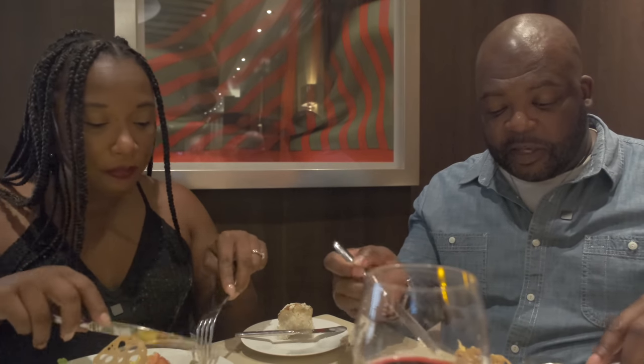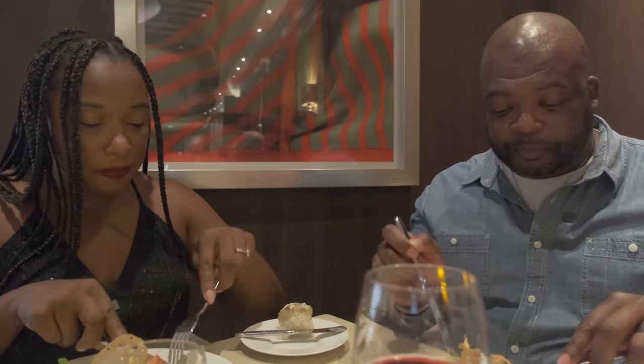It's lighter than the steak option would have been, and the duck option. I should have gone with the duck. I'm not saying that this is bad. You know, I love duck. We both love duck. But I wanted to try something different, because that's the whole point of being on a cruise: eating and trying new things.